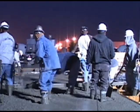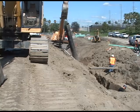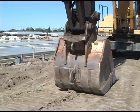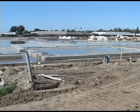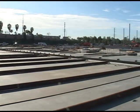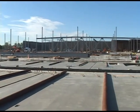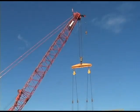When we're pouring as many as 100 trucks worth of concrete, we need to start early to get them off the road. Because of the size of this project, we're able to have a lot of infrastructure going at the same time. Even with all the different people there, we are able to coordinate that and keep a safe environment as we have a separation between the trades, and that helps us in our overall safety record. Here we can see we have the roof structure going up even before we have the rest of the building walls up. The size of this job allowed us to do that.